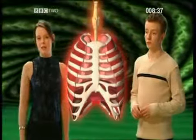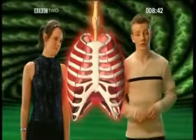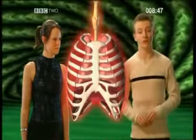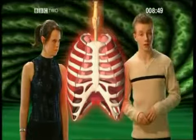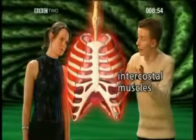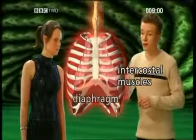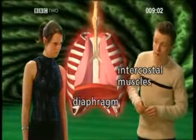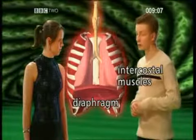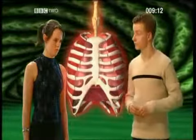Which brings us neatly back to breathing. Take it away, Callum. Well, Paula, the lungs don't contain muscles, so they can't expand on their own. However, a number of things happen at the same time, forcing air into the lungs. Firstly, the intercostal muscles contract, forcing the ribs upwards and outwards. Then, the diaphragm contracts and flattens. These two opening out movements increase the volume of the thorax. It's this chain of events that draws breath into the lungs.